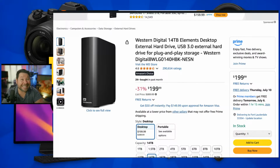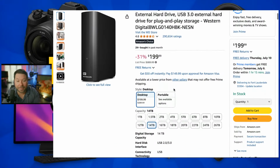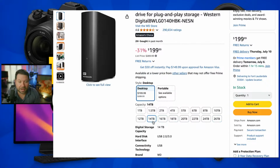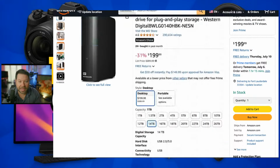Everything else is discounted on Prime Day, but there's not a huge discount like you'll see on this 14 terabyte drive. Now, disclaimer, usually when I see these kinds of discounts, it's because they're going to discontinue at some point that size of drive. And it makes sense because now we're up to like 26 terabytes. So 14 terabytes is kind of in the middle. So they may be trying to get rid of some of those in between sizes, but just keep that in mind. Really great deal for what it is. And now let's go move on to the next one.